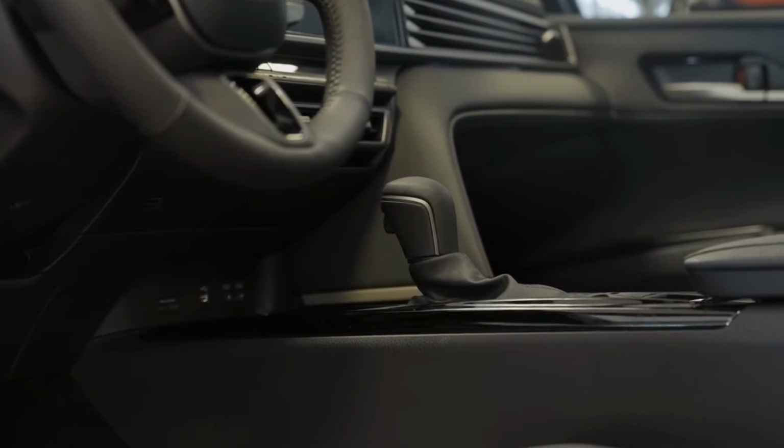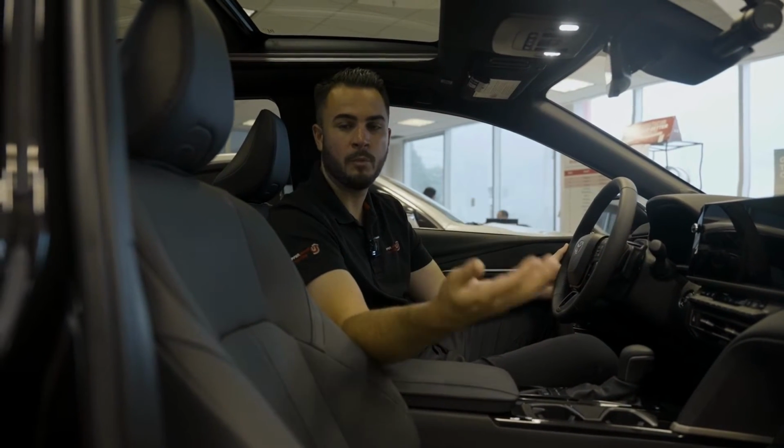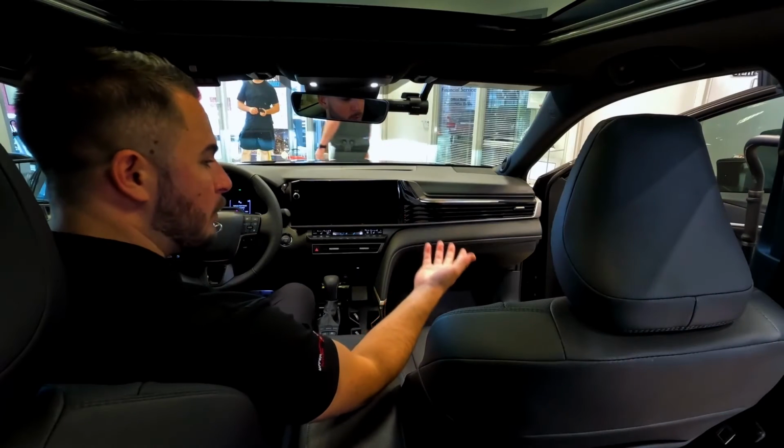I think they've done a very, very good job to keep it simple, but also still kind of adding a more sporty design with the red option interior. Now, I've done a Crown review before.